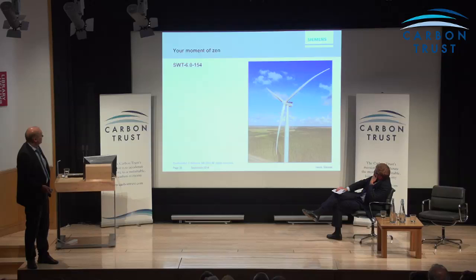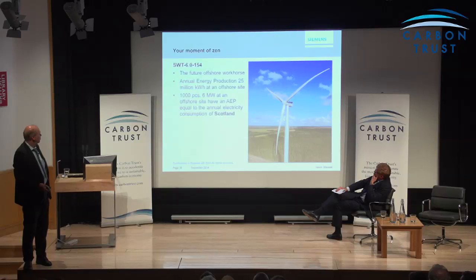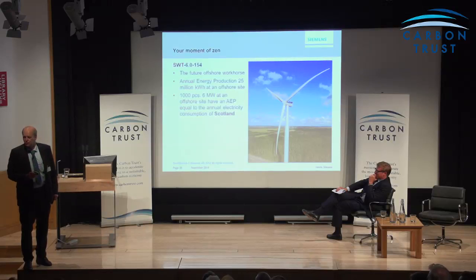Your moment of zen, this is a 6 megawatt turbine. It produces, as I said, 25 million kilowatt hours. Just to put that into perspective, 1,000 of those turbines could produce all of electricity in Scotland. I just thought I would say it today because it may be the last day it has any interest for you.